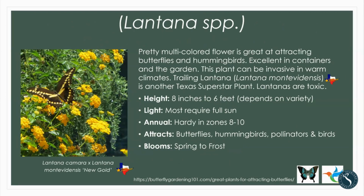Lantana, so various varieties of lantana. This is the New Gold lantana that's shown in the picture right here, and that's the one that is a Texas Superstar. So this is another one. One thing to note about this, lantanas are toxic though. But I do have lantanas, even though I have a little dog.